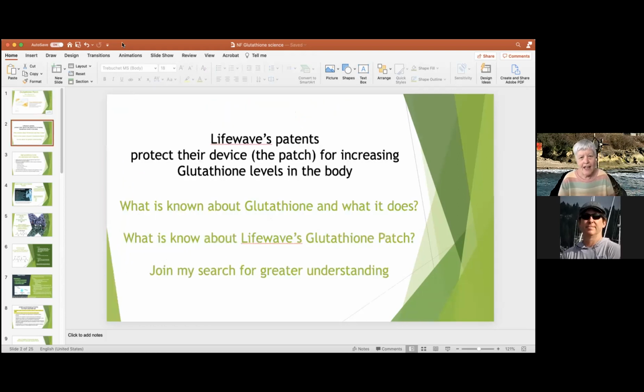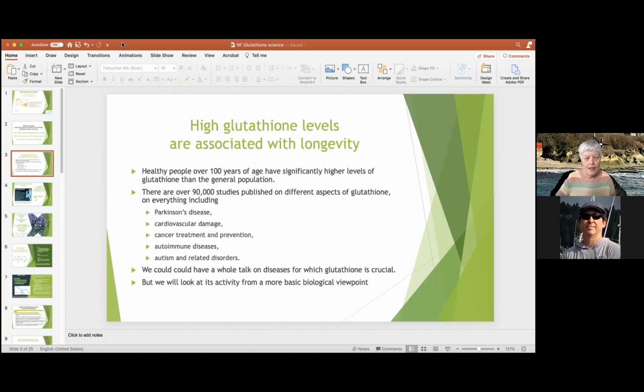So I looked at LifeWave's patent with respect to glutathione, and the patent actually protects their device, that is the patch, and it protects the way the patch increases glutathione levels in the body. So we're going to talk about what's known about glutathione first and what it does. So why do we care? And then what we can find that's known about what LifeWave patch does. So join me in this exploration. And here we go.